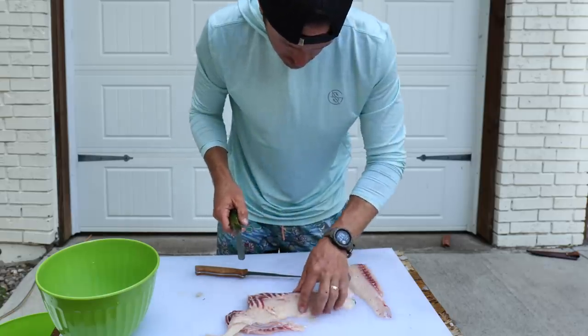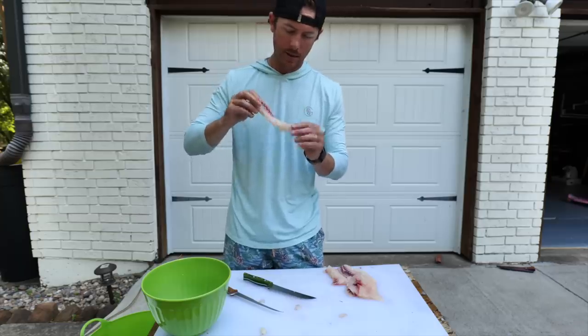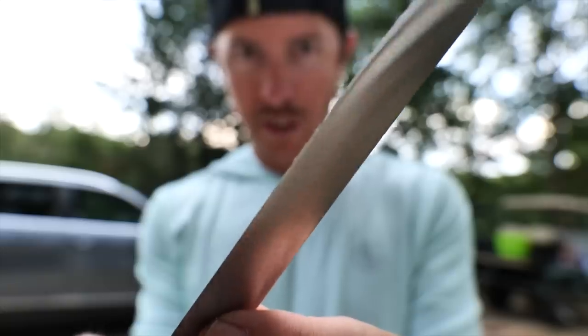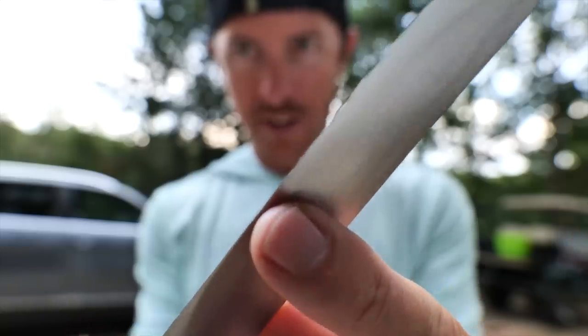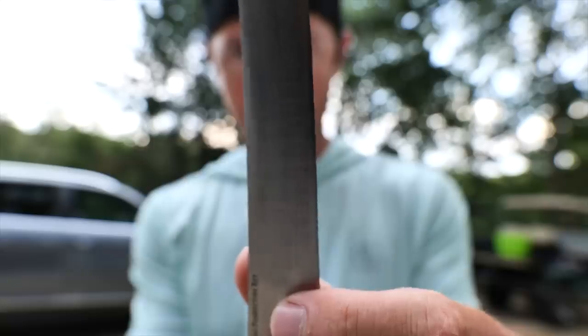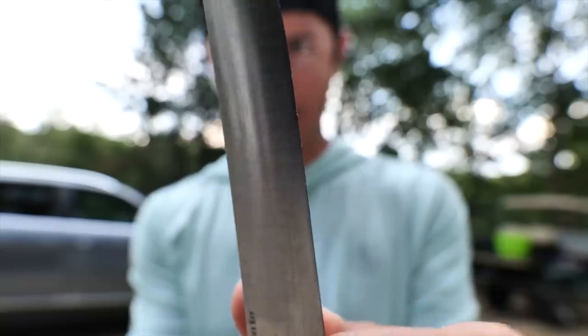They are a bony, bony fish. All right, there is a small section not full of bones. We're done with the fish. I just wanna show you the edge because the Magna Cut definitely got dinged chopping through those bones.